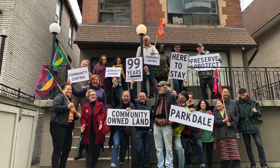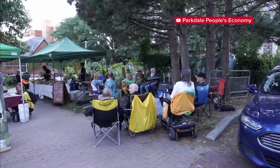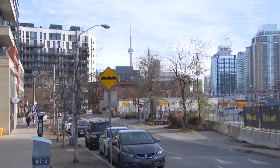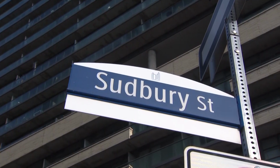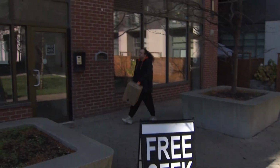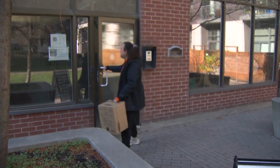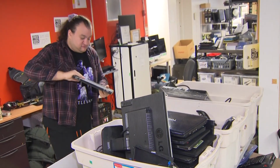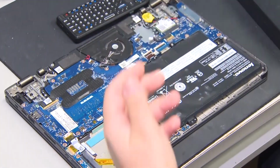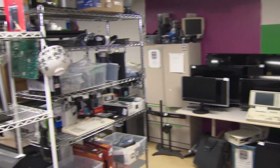From the Parkdale Land Trust to the Parkdale People's Economy, we've seen how this West End downtown neighborhood builds its diverse community from the bottom up. Here at the intersection of Sudbury and Abel Streets is another initiative that's once again mobilizing locals to help each other out. This time by reusing technology. Free Geek Toronto is a nonprofit social enterprise that turns, quote, old devices into new opportunities.